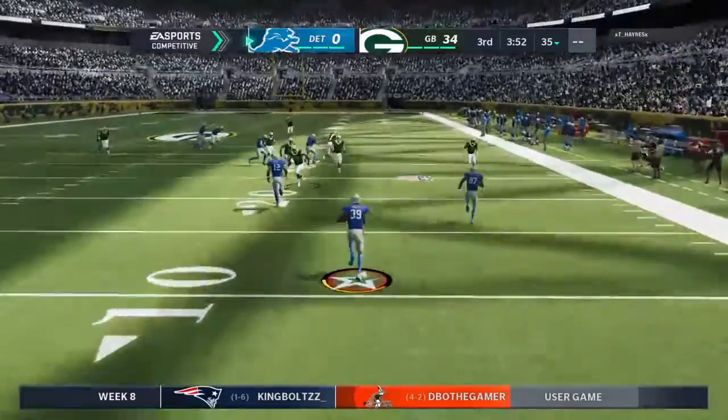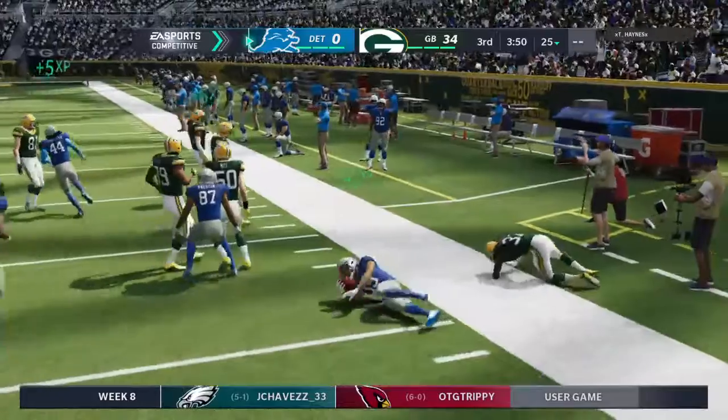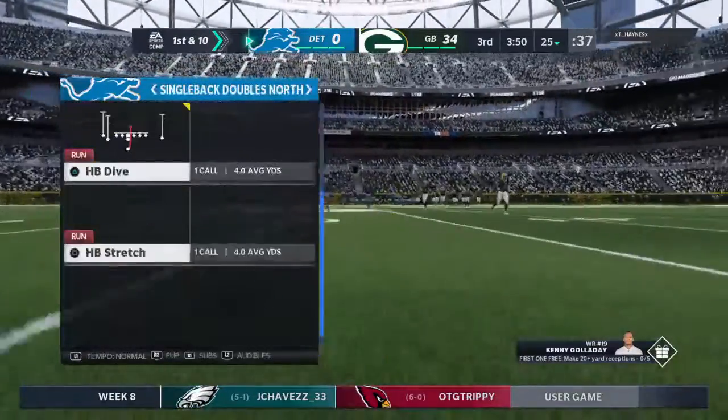That'll be taken about a yard deep. And they'll get him down right at the 25-yard line, so the same result, had he opted for the touchback.